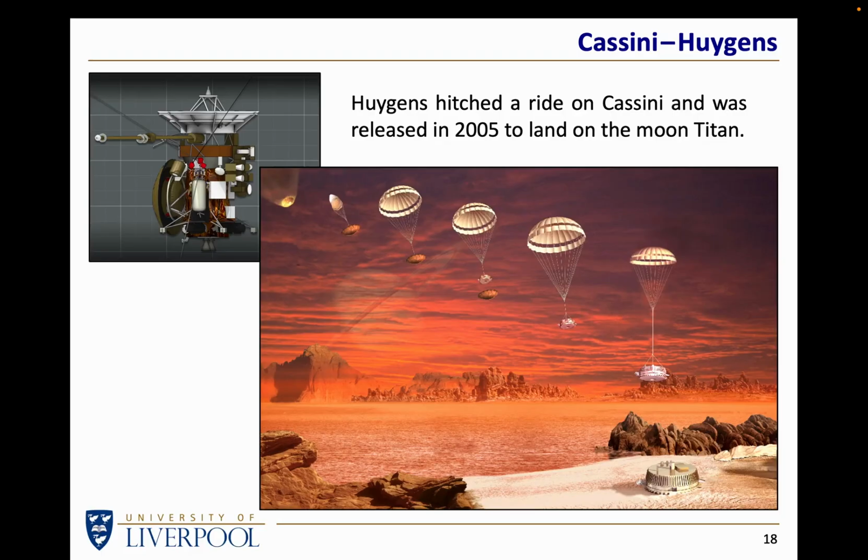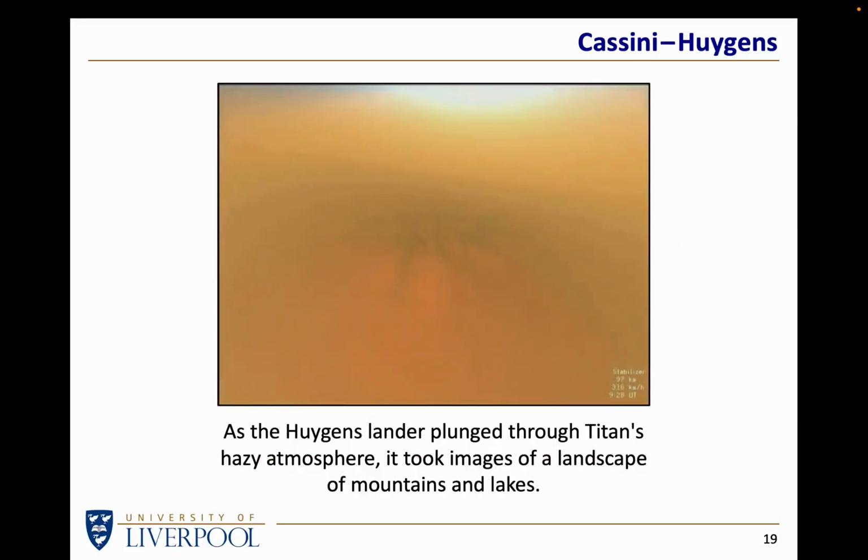ring system. One extra spacecraft was bolted onto the side of Cassini called Huygens. That hitched a lift, if you like, with Cassini, and then it broke away and was programmed to enter the moon Titan. Titan is one of the biggest moons in the solar system, and it has what appears to be a very thick atmosphere, mainly methane.